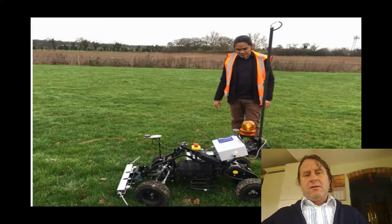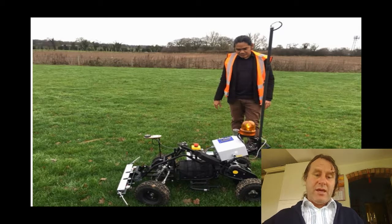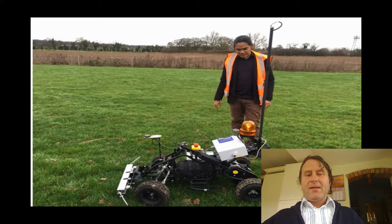And you might recognize this chap. This is Anton Bautista, who came from your university. And he studied with me for a year. And he developed the robot that you can see in the picture here. So this was built on from a child's quad bike.